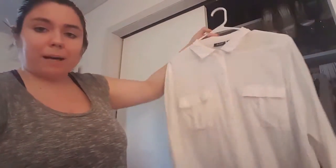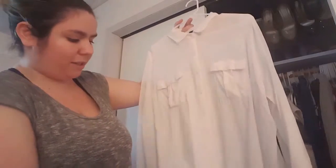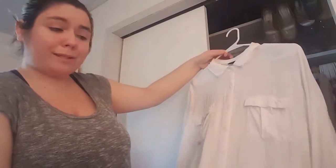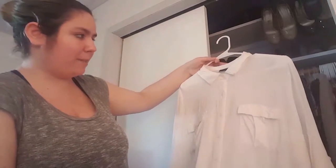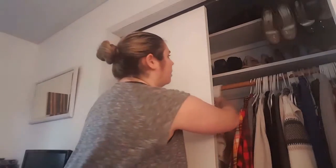This is the one button-down white shirt that I own that I actually need to do some stain removing on. I got some foundation on it. So it's going to be a maybe because something needs to happen to it. But I do like it and I wear it quite often. And I enjoy the outfit that I make with it. It's something different to my norm.